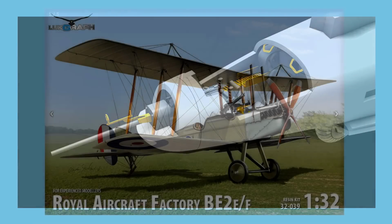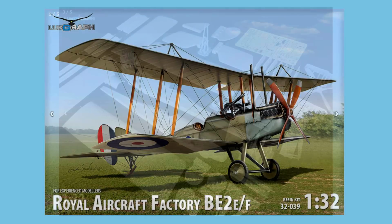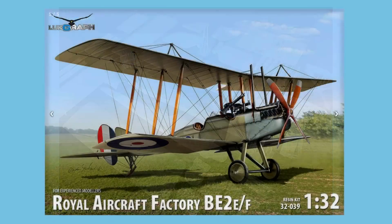On an even higher level of fearfulness is this new 1/32nd scale kit of the Royal Aircraft Factory B.E.2e or B.E.2f from the First World War, made by Luke Graf. Now, this is an entirely resin kit, which also includes plenty of extras that are 3D printed parts and a lot of bits of photo etch. When they say it's intended for the experienced modeller, they are not kidding.